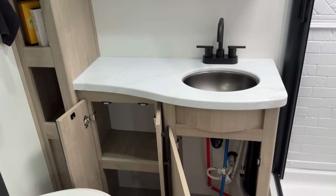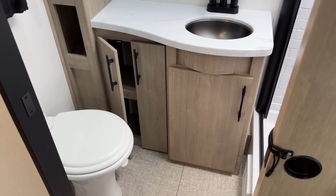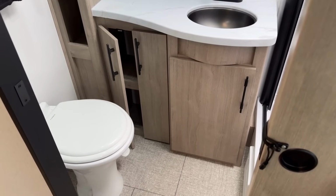But what I love is the cabinet right next to the toilet. Notice how they did a split door there. I actually left it half cracked for you just to help identify and drive that home. I think that's really smart. It's fully enclosed, so your storage doesn't end up on the floor.